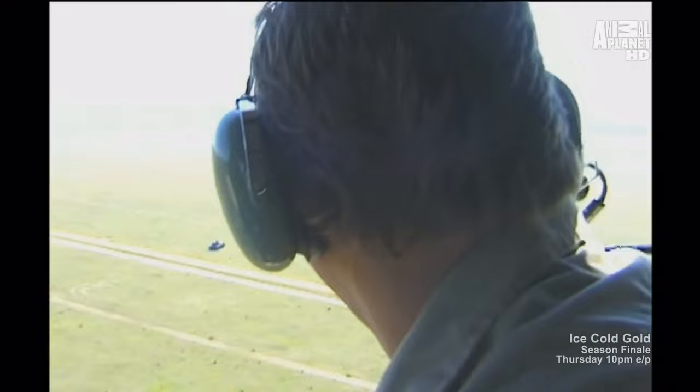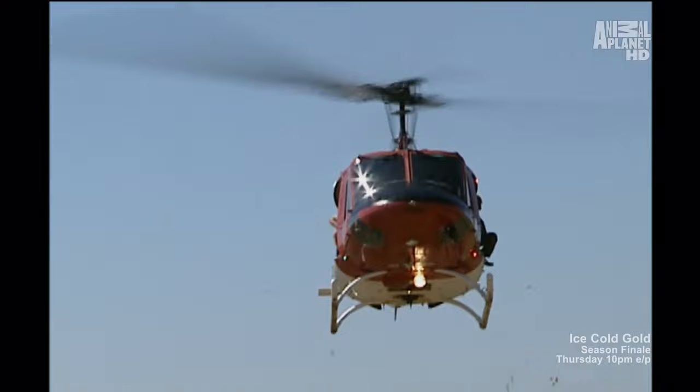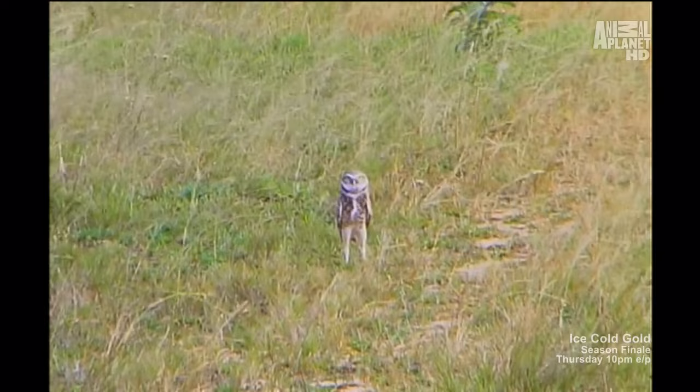Relationship where the gopher tortoise builds the burrow and the owl will use it. Fascinating how side by side you have these great chunks of military equipment and endangered species sharing the same grass. Owls, burrowing owls, and he's doing a body bomb. He's on me, he doesn't like my presence.